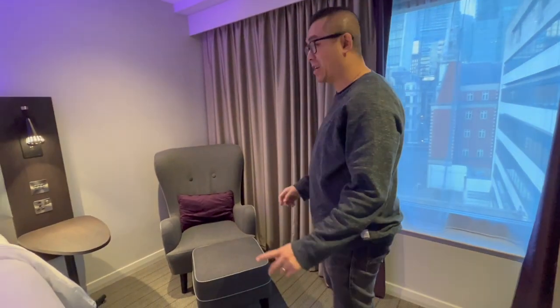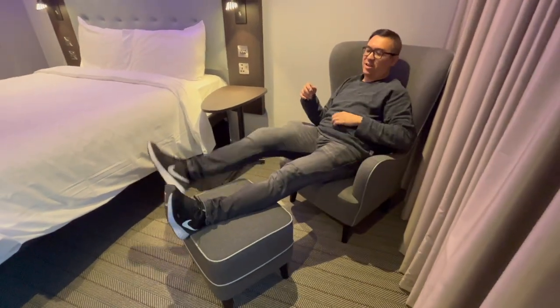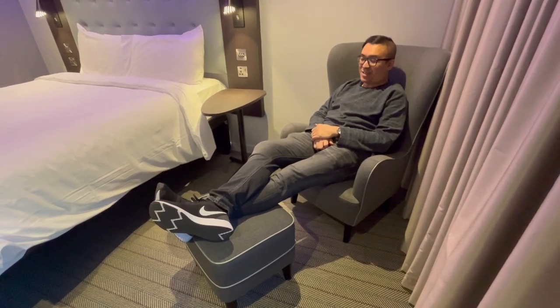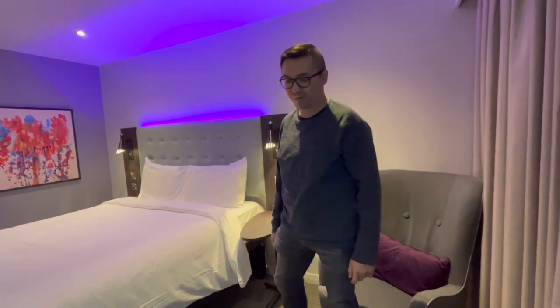Okay, so it is really nice that it has this chair to relax in, and you could put up your feet if necessary. Oh, this is really comfortable. I think I could fall asleep, to be honest. But we shall not fall asleep just now. I need to give you a good rest of this tour.